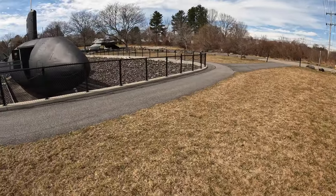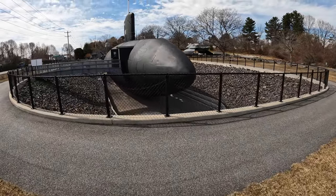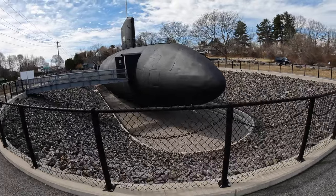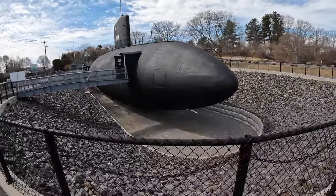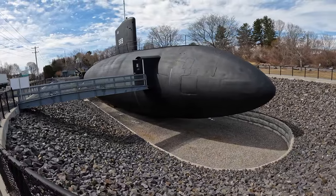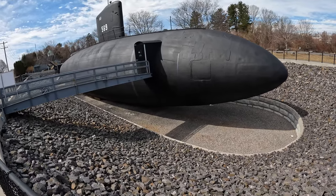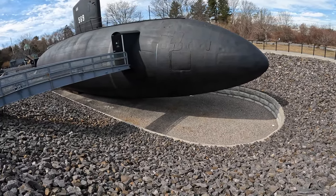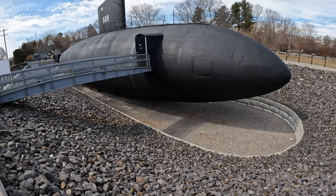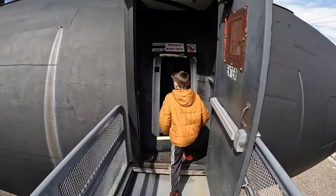So this submarine was used for testing purposes only when it was an active submarine. If they had any new technologies, they would test it out on this and make improvements as needed. And now it rests in peace in Portsmouth, New Hampshire. All right, here we go. We're entering the hull.